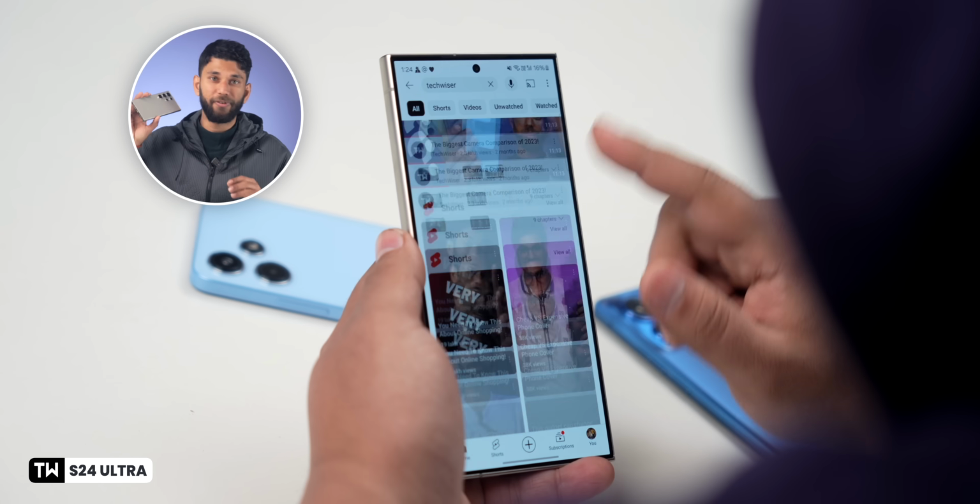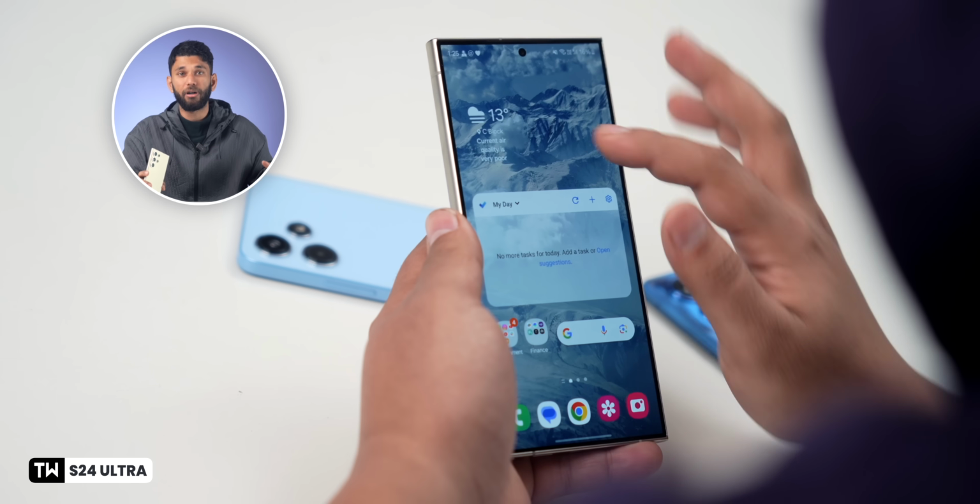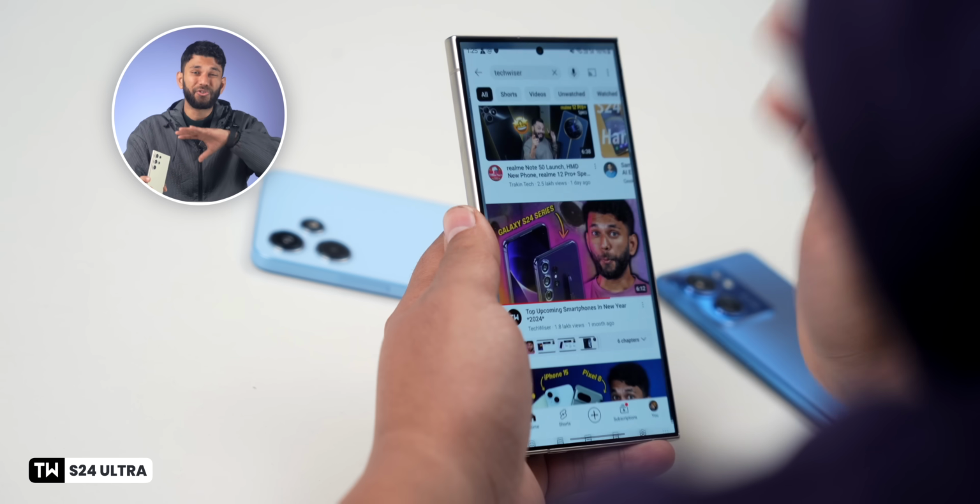The software game on flagship is a league above all else. Two reasons. Number one, flagships have longer software updates, like the recent S24 Ultra or even the Pixel 8 Pro will receive 7 years of Android updates. So if you buy a flagship in 2024, it would last you until 2030 at least. You would have completed your education, got a new job.